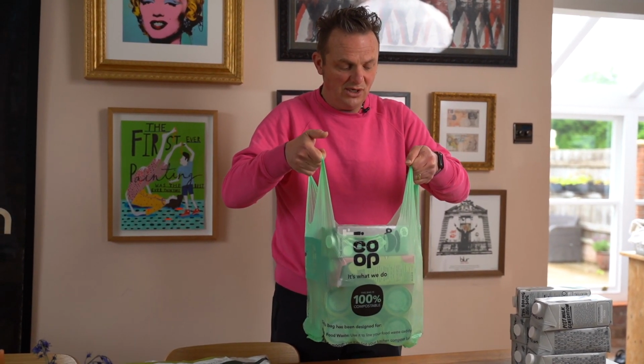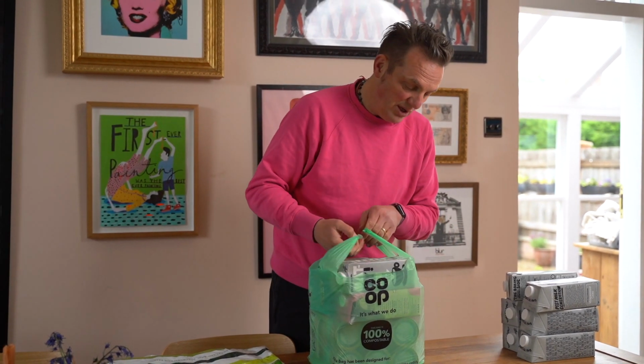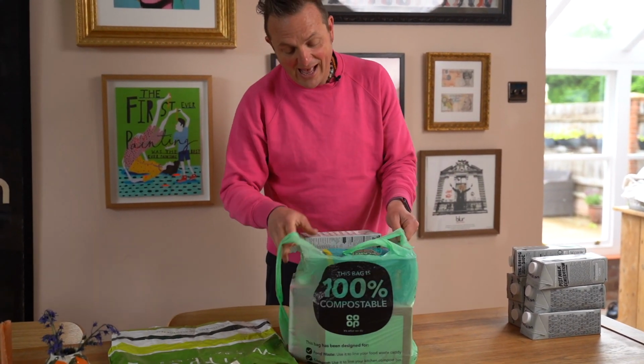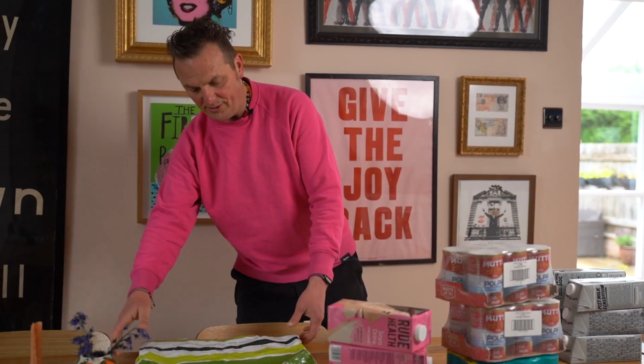Well, that's just going, isn't it? You can see that sagging now. You ain't going to get that to the car. Absolutely no chance. That's just going to burst. You can feel it going. There you go, it's gone. So that hasn't held. That's not even got to 10.5 kilos. So that ain't going to do the job.